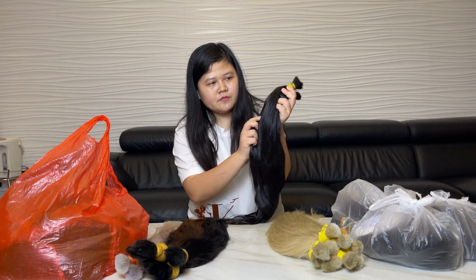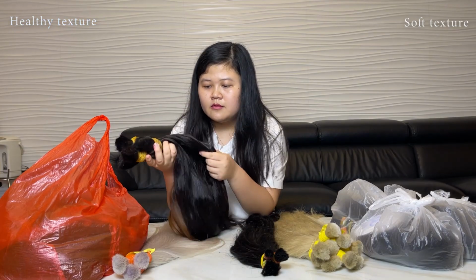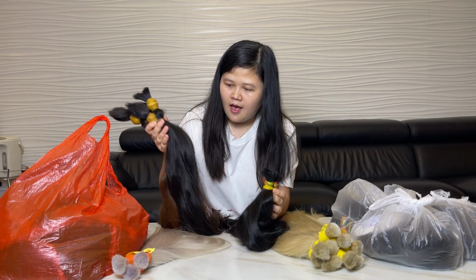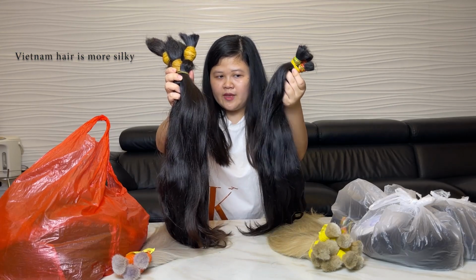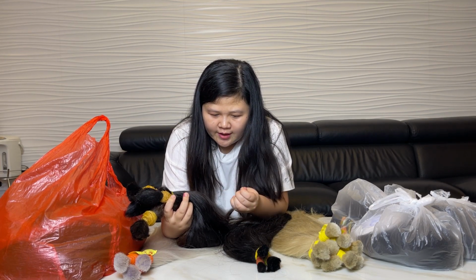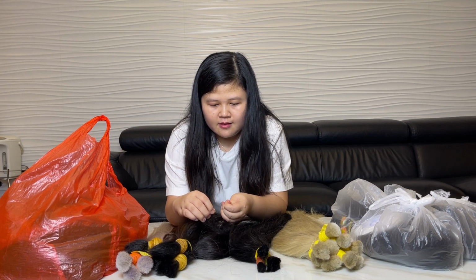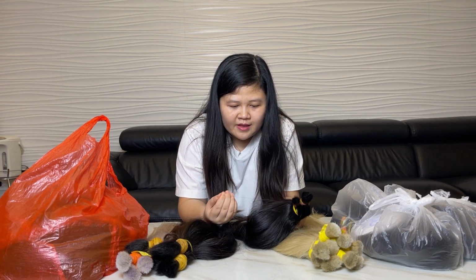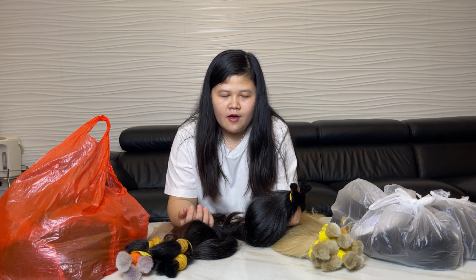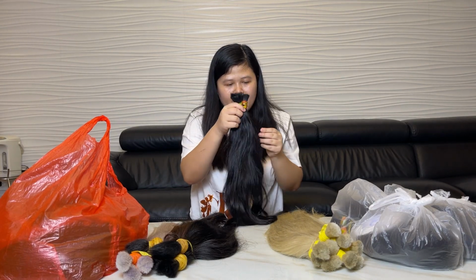Secondly, about the texture. The Burmese hair is very soft, very soft. Softer than Vietnam hair. The Vietnam hair is more silky than Burmese hair. The strength: Vietnam hair has very healthy strength, the cuticle intact. And the Burmese hair is the same, but I think the Vietnam hair strength is more healthy than the Burmese hair. That's the texture of Burmese hair, very okay.